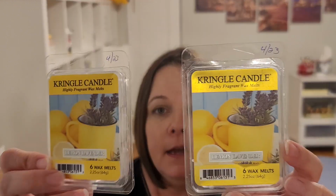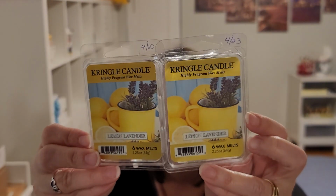Okay, we have a few from Kringle. Ooh, just hopped out of my hand. 2 bars of lemon lavender from Kringle. Love this scent. Kringle and Yankee are really good. It's lemon lavender. Let's see. Citrus, fresh, fruity, lemon, floral, lavender, sweet, woodsy.